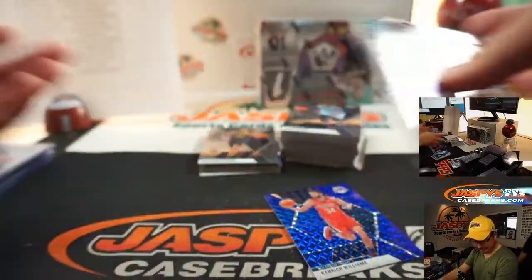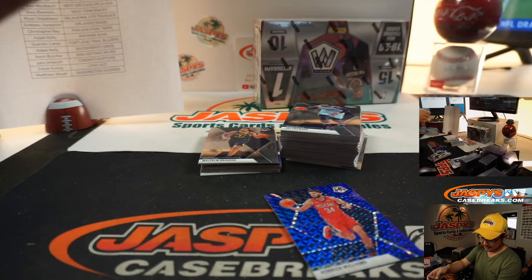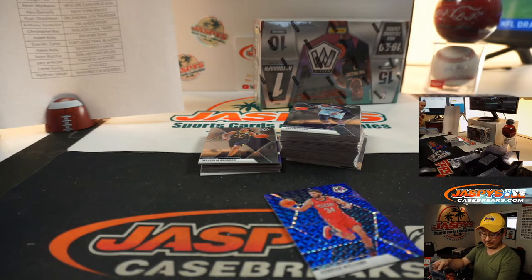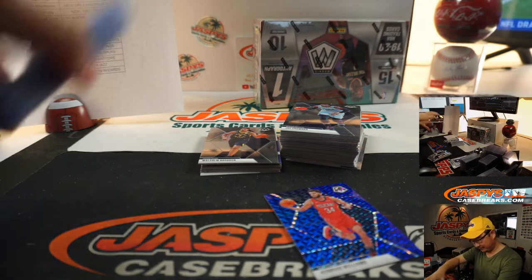Has this Mosaic been awesome or what? It's been pretty good. I mean, they've all been good. I mean, RJ Barrett autographs, the stare. Panini's so smart to create another RJ Barrett heavy base, silver, Ja Morant heavy base, color product.